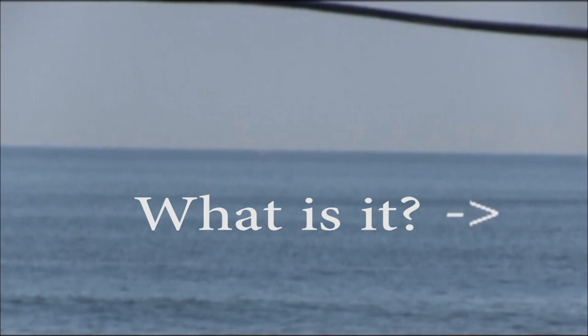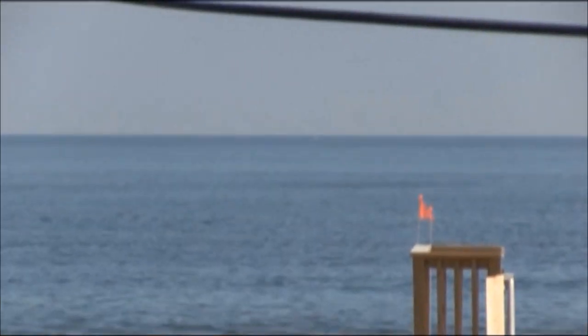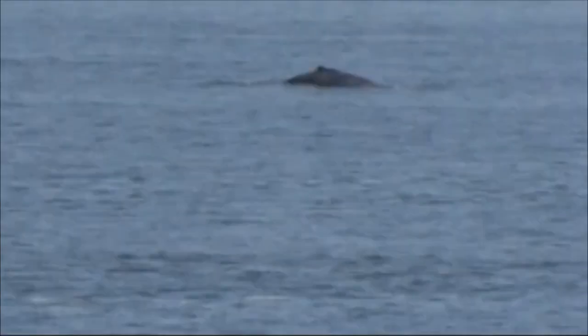Now, what is it? Wait for it. You saw a little, there it is. What is it? This is right over on the other side of the Highlands Bridge, right by Sandy Hook. Just the north part of Sea Bright right now. I caught this one day. I was having lunch with a friend, and there it was. It's the Loch Ness Monster. No, it's not the Loch Ness Monster.